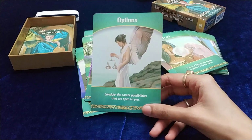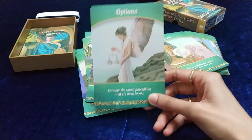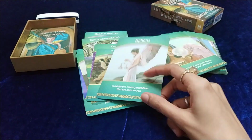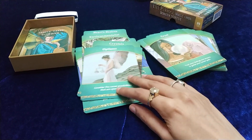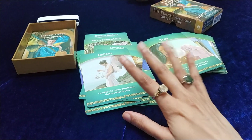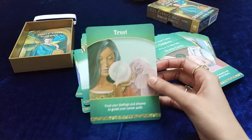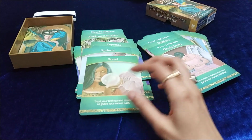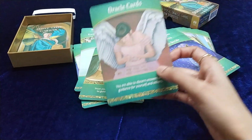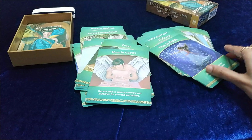Now, obviously, if someone is already confused and comes to you and says, which career path should I choose? And you get this card, it doesn't make any sense. So yeah, overall, Doreen Virtue seems like a perfectionist in most aspects to me, but this deck is way off. Like, it's just not something that I think I'm going to be using heavily.